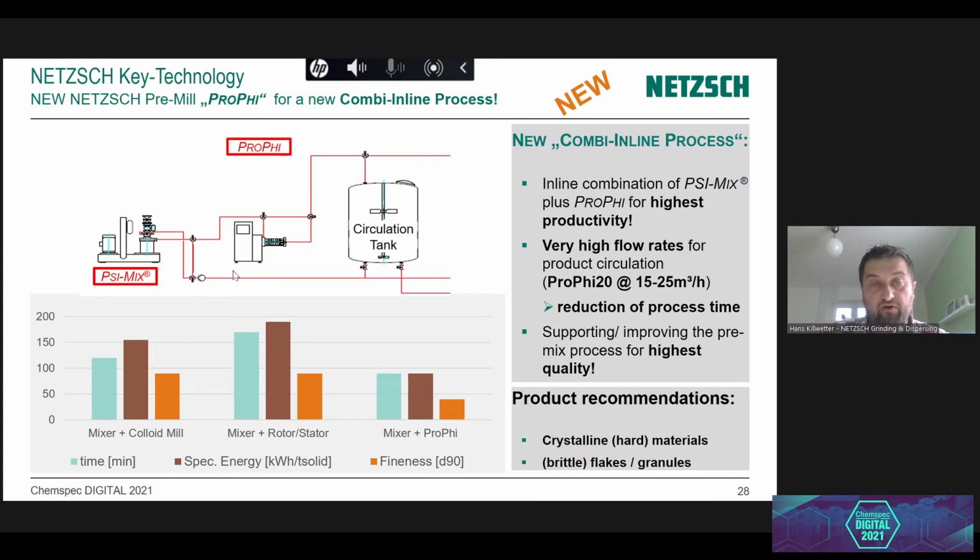Yeah, how is it looking, this process? This Profi pre-mill is between our Psymix and the circulation tank. The powder goes into the Psymix and then directly through the mill, and then it's circulating in this loop with a very high throughput compared to a standard mill in a mill stage process. You see, we are doing very, very high throughputs through this Profi pre-mill.